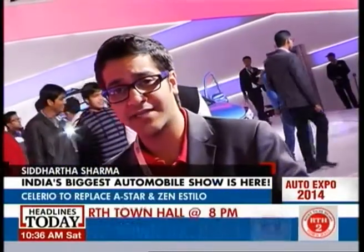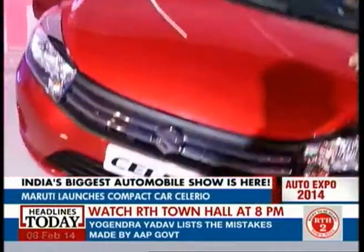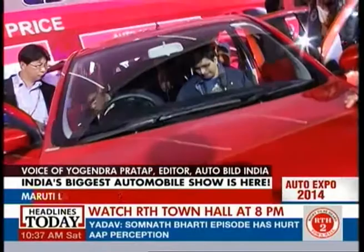Alright, the much awaited launch at the Auto Expo 2014 was the Maruti Suzuki Celerio, and it's finally here. It's come out at a pricing which is unbelievable for a car like this. And we have with us again Yogendra from Auto Build, editor of Auto Build. So sir, tell us first about the pricing, the crazy pricing that Maruti has come out with for this hatchback. No one was expecting this kind of pricing.